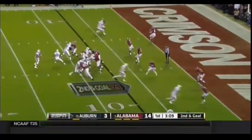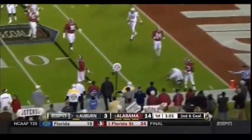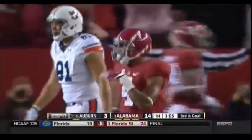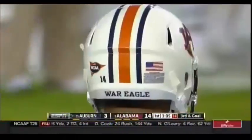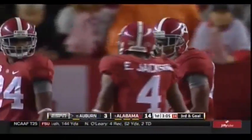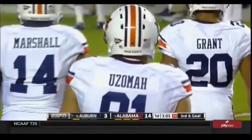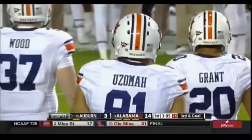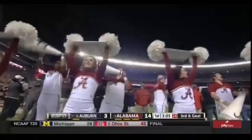2nd and goal from the 7. Here's Marshall. Looks left, now looks right. Throws in and out of the hands of Uzama, the goal line tight end. He was hit by Nick Perry as the ball got there with Geno Smith on the scene watching. It would have been the 11th reception of the year for Uzama, but he had tight coverage on him, though it was a BB of a pass, and Bama did a great job. Eddie Jackson came up to really make the stick.